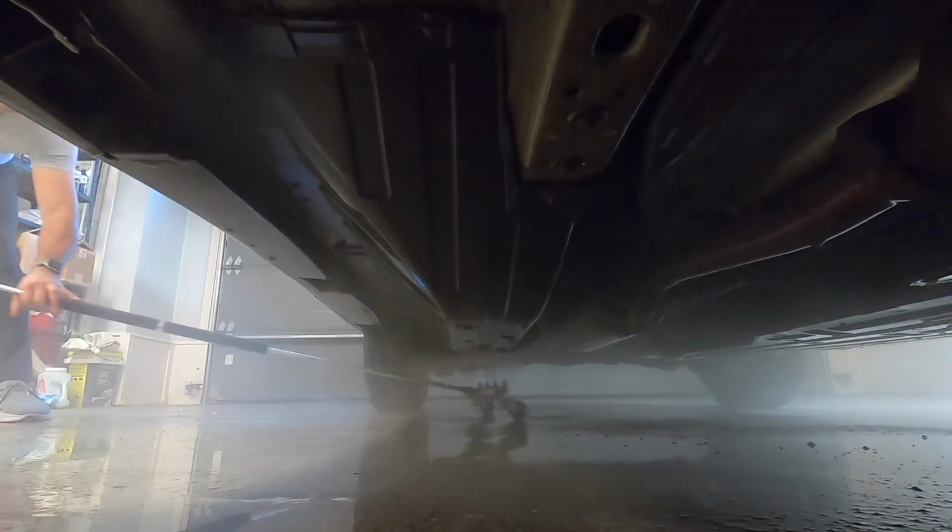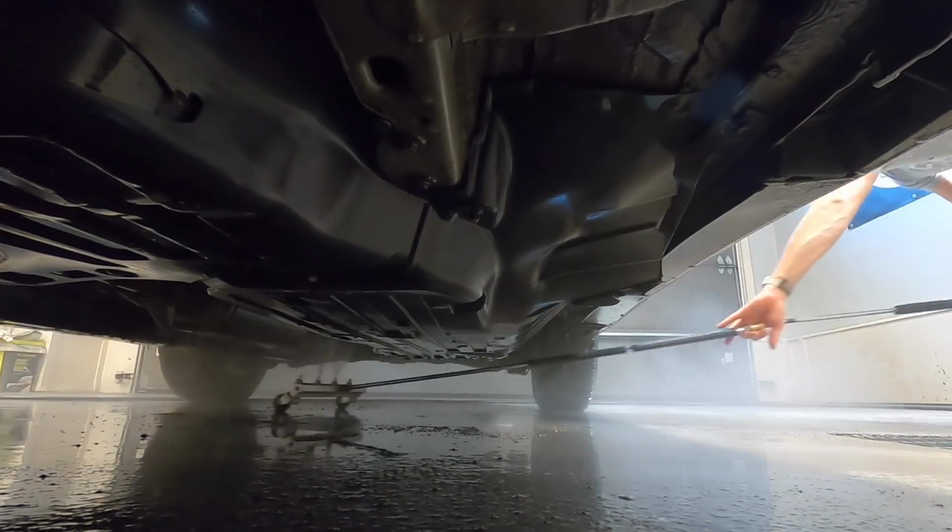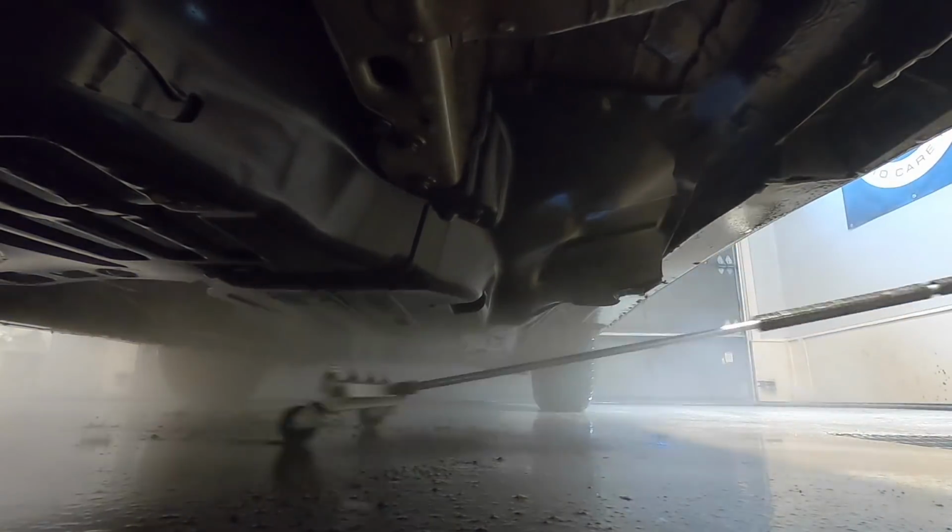Moving to the underside, and surprisingly it wasn't too dirty, though there's undoubtedly some road salt hiding under there somewhere, so it's especially important at this time of year to make sure to get all that sprayed off so it's not sitting there causing rust all summer long.